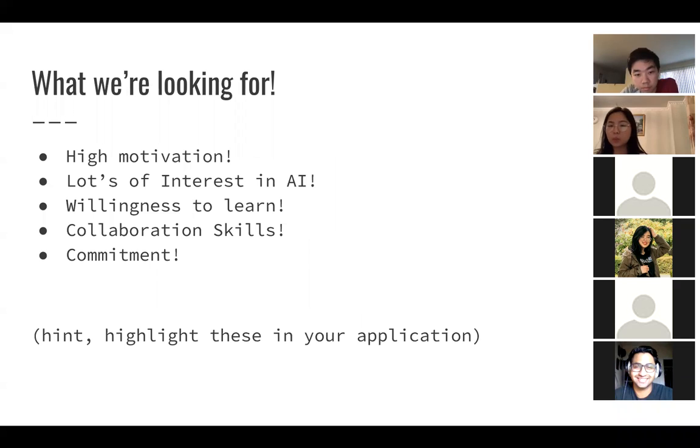What we are looking for is high motivation, lots of interest in AI, so you can dedicate your time to a project. Willingness to learn, collaboration skills, and commitment. Because these are what we're looking for, if you have those traits, highlight those in your application and you'll stand out. You'll definitely stand out.